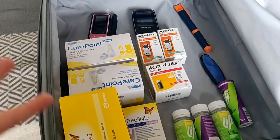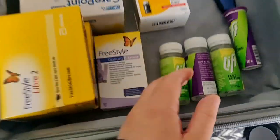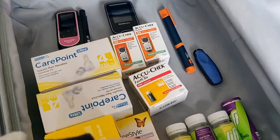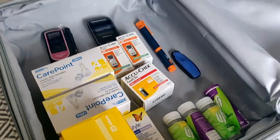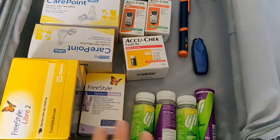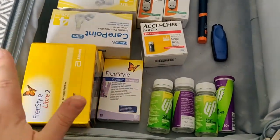When flying with type 1 diabetes, this is what I would advise. Always bring more than you think that you need. Another advantage to having this stuff in your carry-on is that if you had this in your checked-in suitcase and it went underneath the plane, if it went missing, that would be a very, very bad situation for any type 1 diabetic. So I just always put it in my carry-on, as it gives me peace of mind as well. So that's me all packed. I'm ready to go on my flight in a few days.